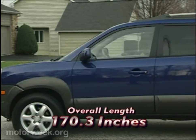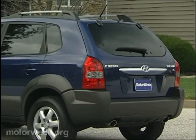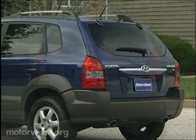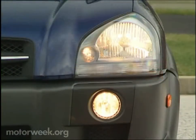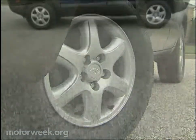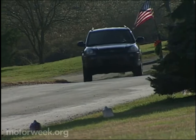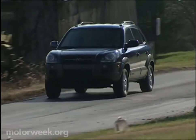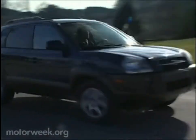At only 170.3 inches long, the freshman Tucson is just 7 inches shorter than the Santa Fe, setting up the veteran to grow to mid-size when it's redesigned later this year. Tucson wears swept-back headlights, clean character lines, roof rack rails, tinted glass, and 16-inch alloys. Tucson's 103.5-inch wheelbase is actually a bit longer than the Santa Fe's and 5.5 inches longer than the Toyota RAV4. So though slight in size, it is far from the runt of the SUV litter.